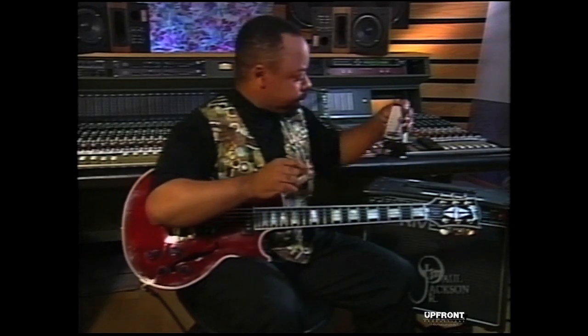So we're going to play a little of the three on a string method in time at a tempo of about 108, and I'll show you what it looks like and you'll get an idea.